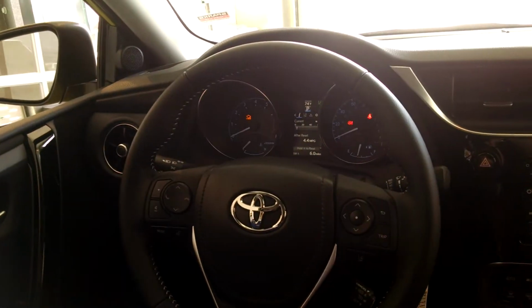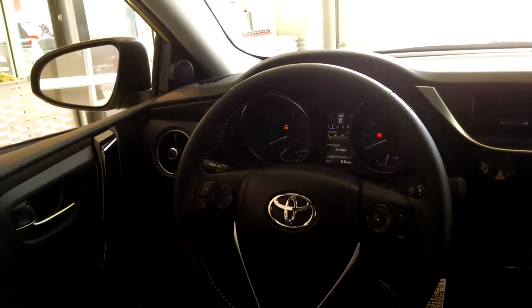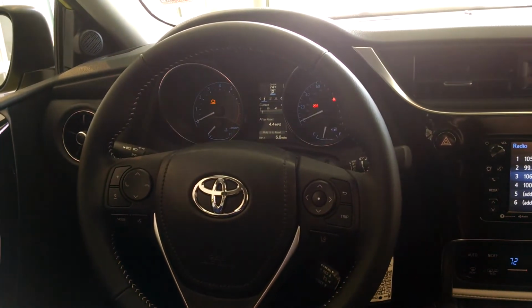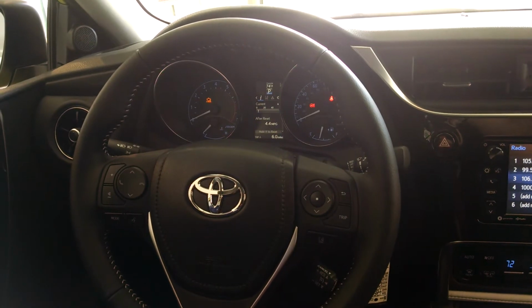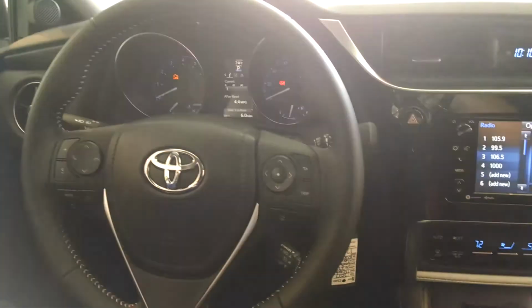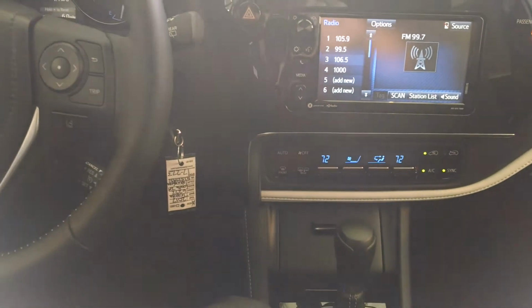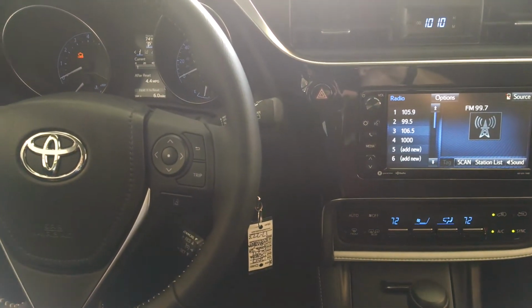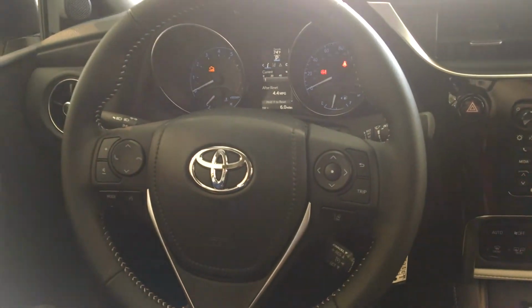Let's take a closer look at the interior of this Corolla iM. It is awesome. It has a ton of safety equipment inside here, all standard equipment, dual zone heating systems. It's state of the art. Full climate controlled system, really nice. Piano black, recessed dash, really classy.